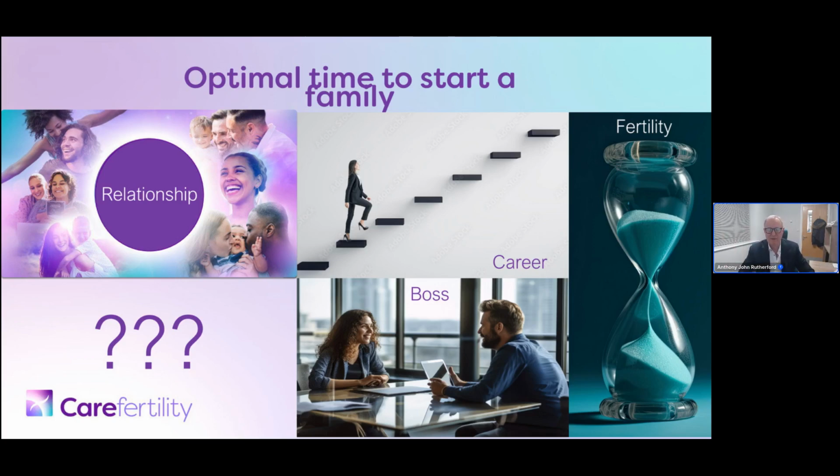And, you know, you're aware on the right-hand side, the fertility clock is ticking in that women have finite fertility. And once you get into your 30s, this clock starts to tick, and particularly late 30s and early 40s, it becomes increasingly important. So it can be a complex situation.